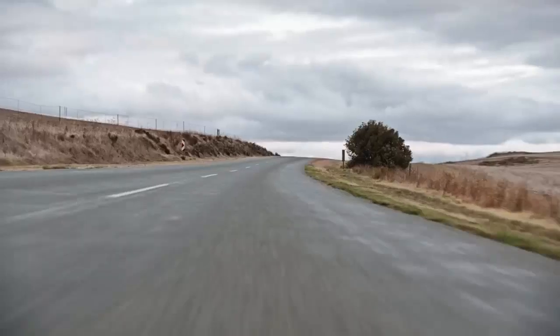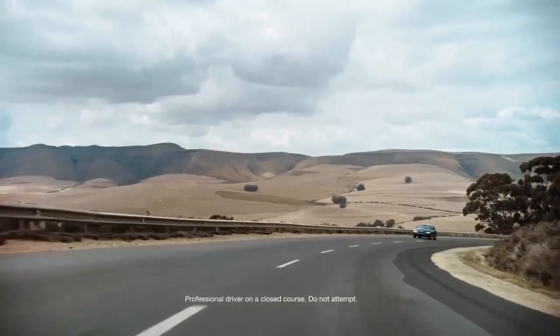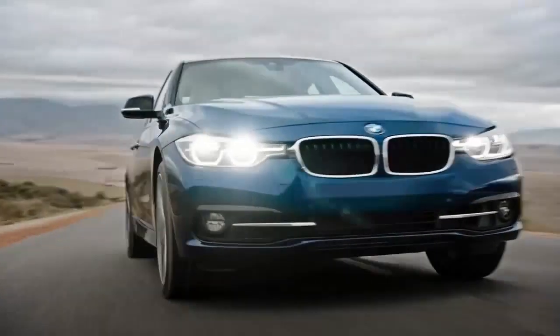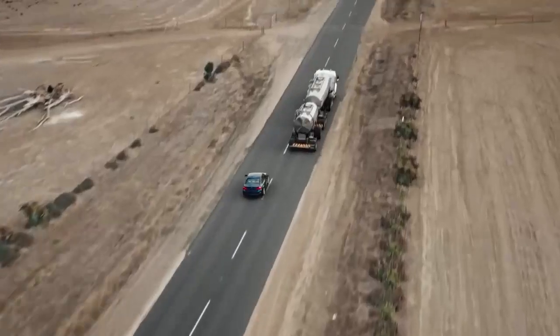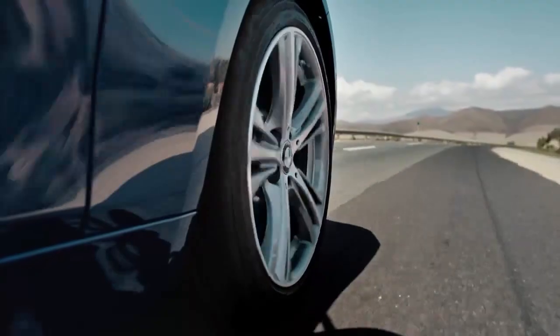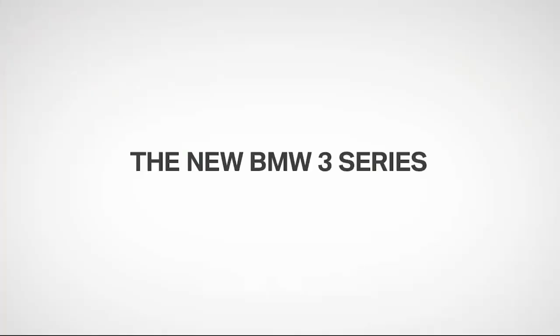Run flat tire. Ask what makes it the best 3 Series ever, and we'll tell you it has more advanced suspension and steering, or even more control of the road. And it's near perfectly balanced to put performance first. But ask if we're aware the competition mimics us just to keep up? No comment. The new BMW 3 Series.